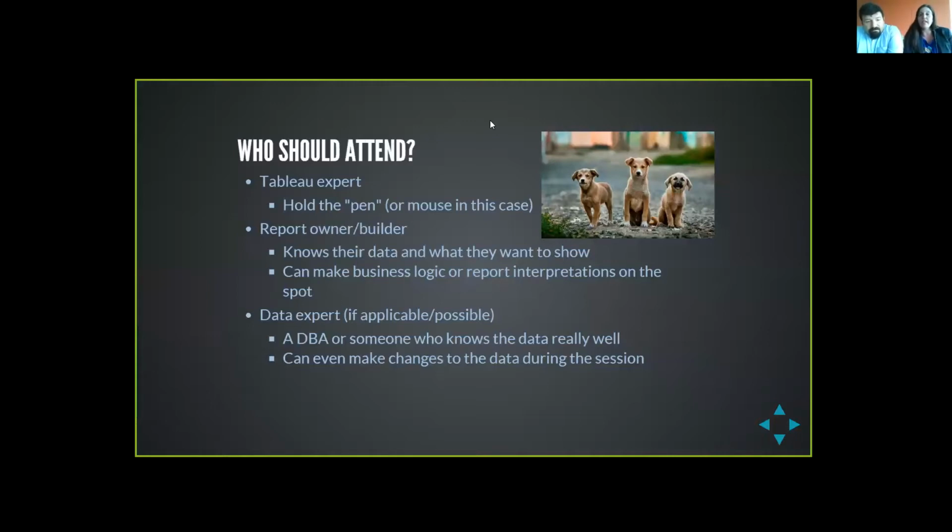A third person that, if possible or applicable, is a really great addition to the team is a DBA, or someone who knows the data really well. They can even make changes to the data during the session. Sometimes Tableau needs you to add fields, unpivot data, things like that. The data expert can do it while you're there, and you can see if it works for what you need. There's really nothing better than making that progress in the meeting, and it works so well for the team too.